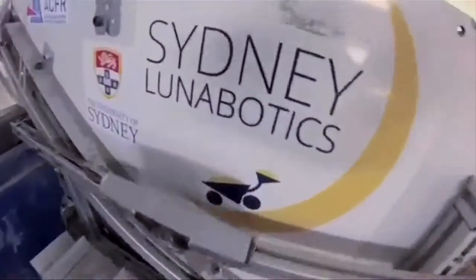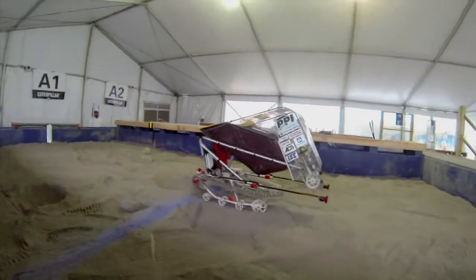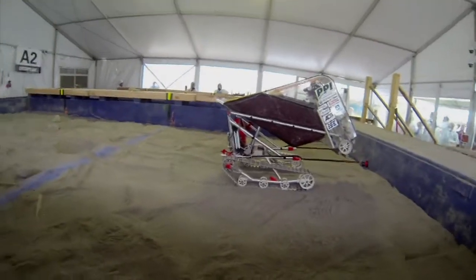University of Sydney had a great driver, but I tell you, the next school that we're going to talk about really took that to another level. They're letting their robot do the driving with that elusive autonomous run. If I understand correctly, your team is going to attempt an autonomous run today.